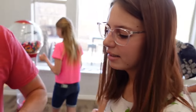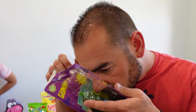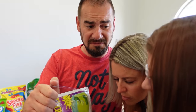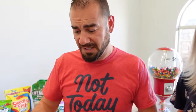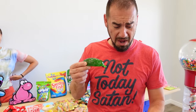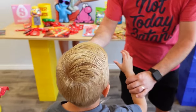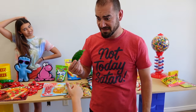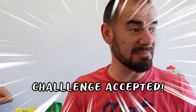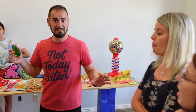I can't smell it. Is it dill pickle or sweet pickle? I don't know. It just says pickle taste. It's probably sweet because it's not that bad smelling. Oh, yeah, it's slimy. Ew. Thumbs up. Okay, hold on. I gotta take a bite of it first. Here we go. Challenge accepted. How big of a bite? Who's doing it? Me.